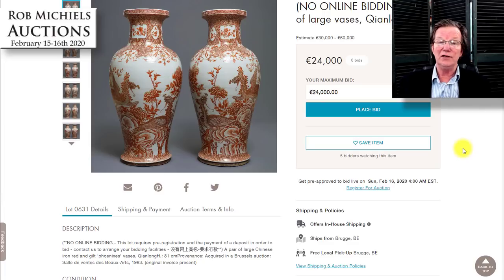I think that's really reasonable. If one of these brought 20,000 euros, I wouldn't be in the slightest surprised. They are big, very, very big and pretty. All right. You don't see vases in this size very often, getting up close to 3 feet. Beautiful quality, just beautiful.